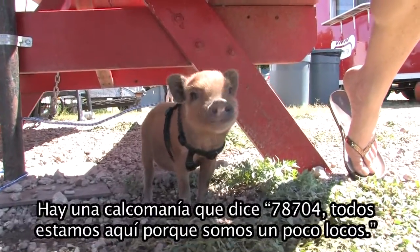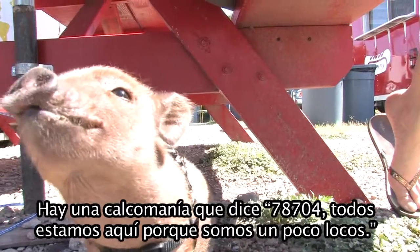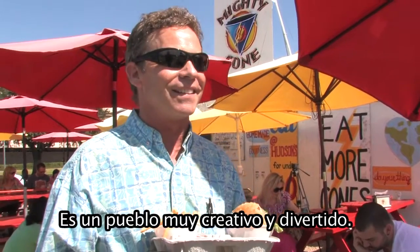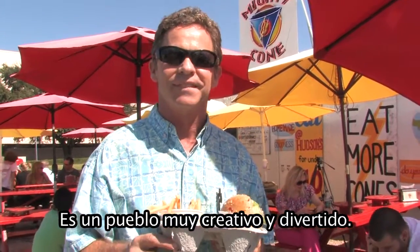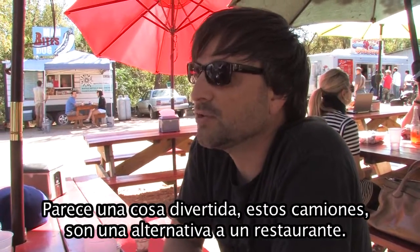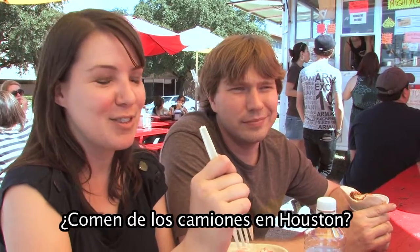Everybody just loves it here. And there's kind of a, I don't know if you've heard it, there's a bumper sticker that says 78704, we're all here because we're not all there. But, you know, very creative, fun people. It seems like a cool thing where there's these trucks with food, and it's sort of an alternative to a restaurant.